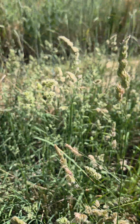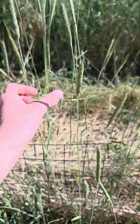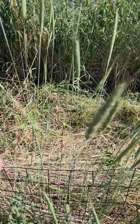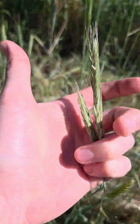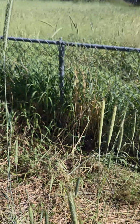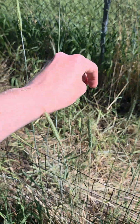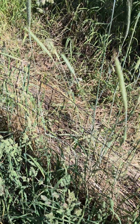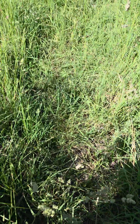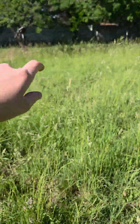Over here are some of the grains. I think this is wheatgrass here. Come here, you. My hand just won't grab it. That's wheatgrass, I think. And I think on the other side of that fence is ryegrass. You have two different varieties here: the type that grows really tall, and the type that is really short. And then you have the native foxtails, which grow alongside the fence over there.